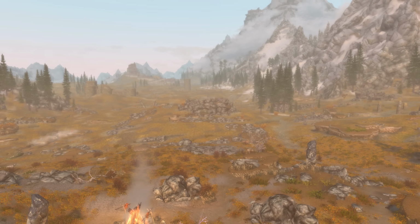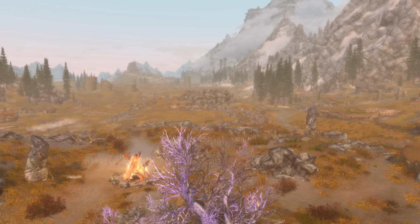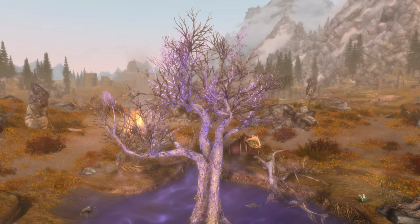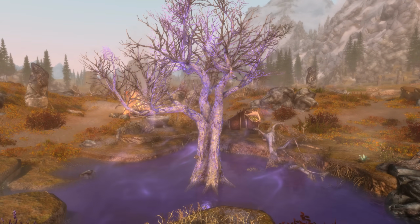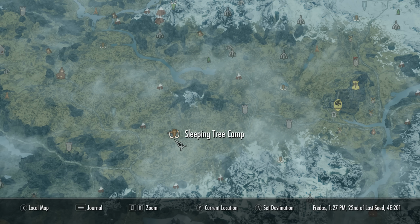In the mid-south of the Hold of Whiterun, amidst the warm rolling tundra palette, an ethereal and ghost-like contrast of colour sits peacefully in a small pond. This location is known as Sleeping Tree Camp. As we can see on the map, it lies roughly between the city of Whiterun and the township of Rorikstead, which we all know and love.